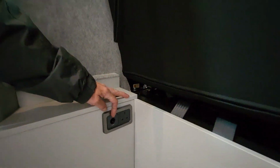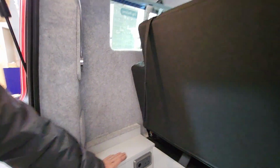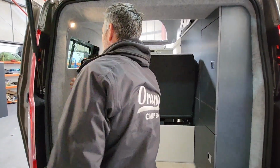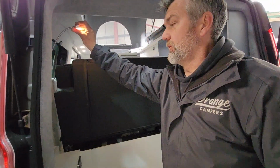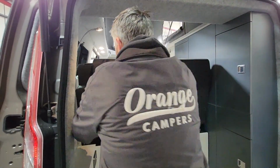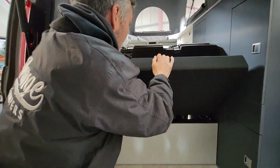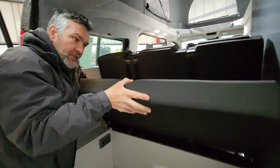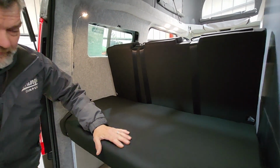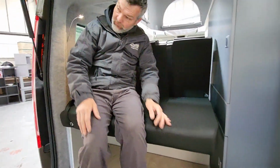You've got a plug socket type for 12 volts, so you can do paddle boards, pumps, anything like that, or air beds. And then we've got a light up here as well. You have got a USB on this light as well, so you can literally sit at the back of the van. It's great space for kids, to be truthful, because my boys sit here, and you can store stuff underneath or store stuff on top.